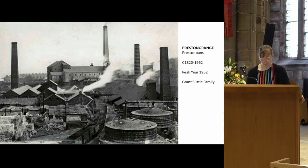With the coal outcroppings close to the sea, we know that coal has been used to fire the salt pans for centuries. Preston Grange Quarry itself developed later as a number of shallow, self-draining mines and remained this way until a Newcastle mining engineer took out a lease and sunk two shafts. However, he gave the pit up around 1838, and the pit appears to have been worked intermittently by the Grant Sutty family after this time.